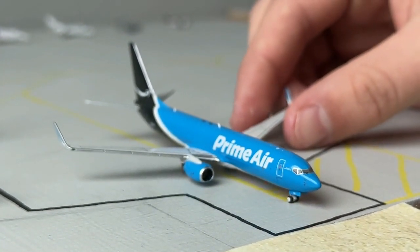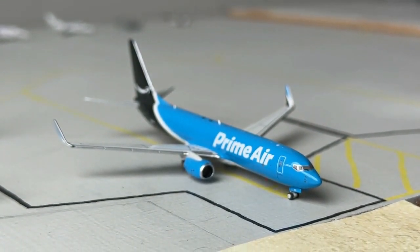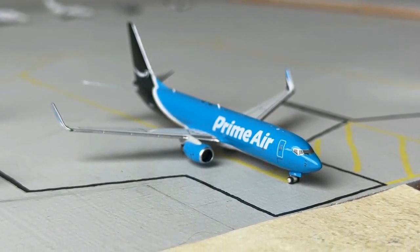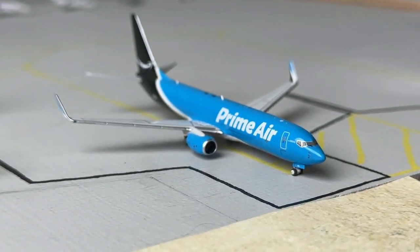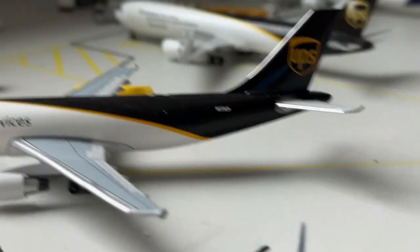I'm excited to get to use it more, and I'm excited to see what Prime Air is going to do in the future. I think they have a ton of potential, and they are only just getting started on that. So Prime Air is going to be the next UPS and FedEx. I'm not going to say mark my words because you never know, but it would be very surprising if they don't grow exponentially in the next 10 years. But like I said, nonstop out to Cincy.